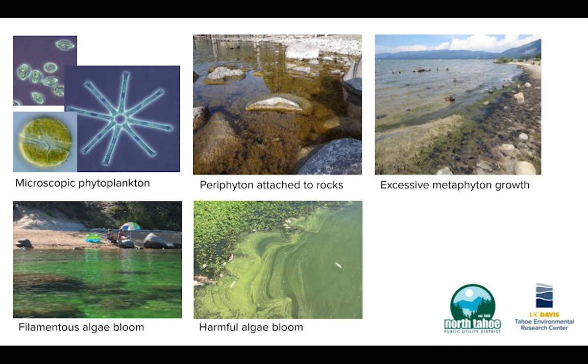So the phytoplankton are microscopic. They are tiny little single-celled algae floating in the water, and the zooplankton eat those, and they are part of the food web. The periphyton, that next picture, the middle top picture, is attached to rocks.